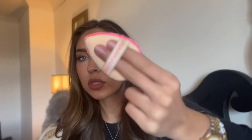I also got this. Rosita Applebum. Is her last name Applebum? Applebottom? I can't imagine it is Applebottom. Anyways. She was talking about this little beauty blender puff, which is quite literally what it is. Why is it not focusing?